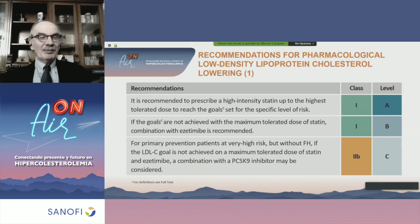How is that implemented in terms of drugs? Well, the recommendation is to start with a high intensity statin up to the highest tolerated dose, which is different from the highest available dose. 1A evidence. If the goal is not achieved, consider ezetimibe, 1B evidence. And in primary prevention at very high risk but without FH, if the LDL goal is not achieved with the statin and ezetimibe, you may consider a PCSK9 inhibitor, where the level of evidence is relatively poor, as you may see, 2B, C. That means very little evidence for that.